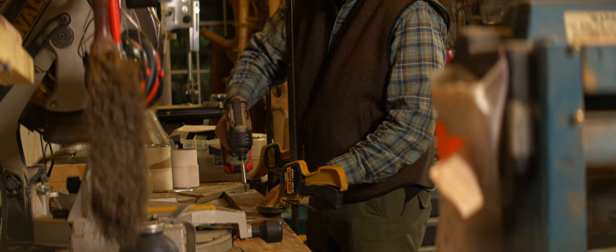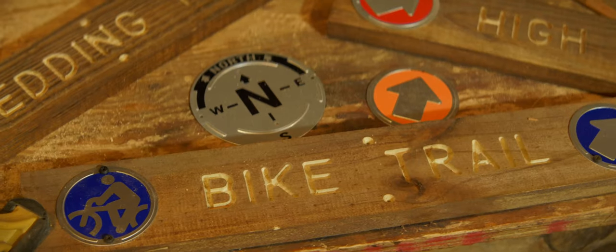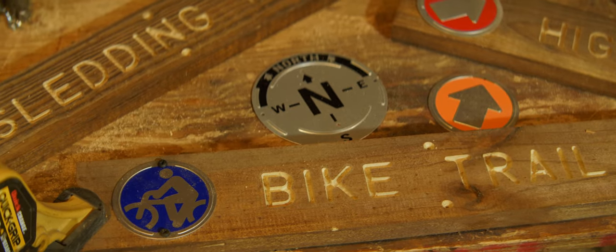Bob does not sit idly. He's got to build something. Yeah. And he does. Work with my hands. Yeah, he wants to work with his hands. And it's really paid off.